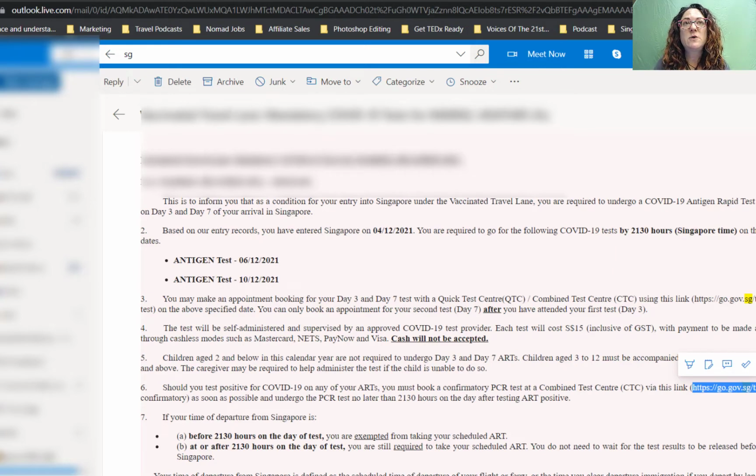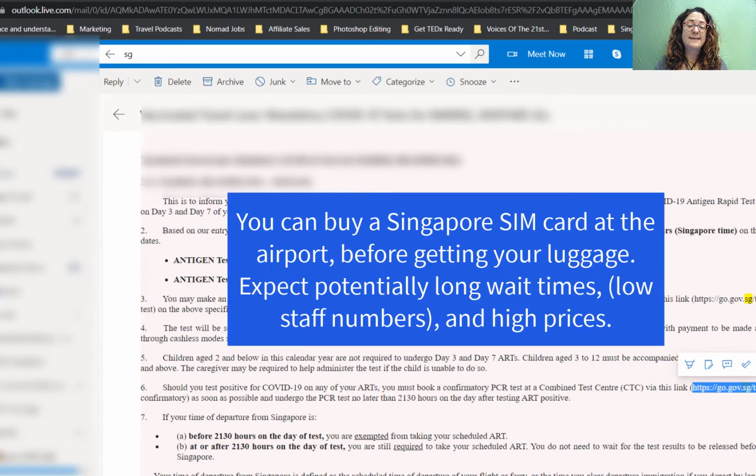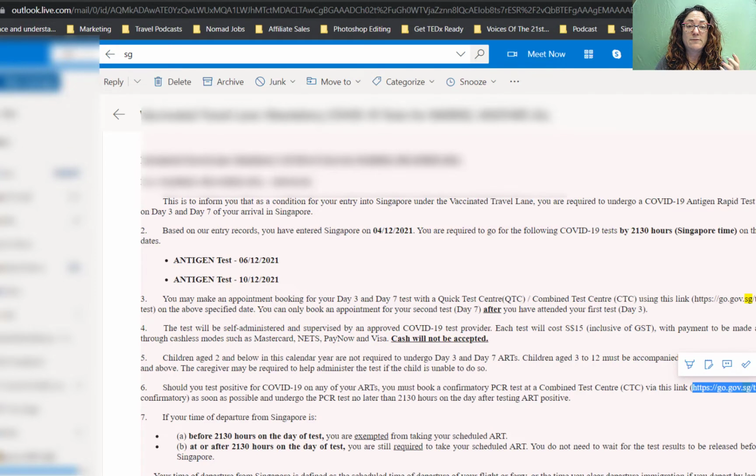Now, for those of you arriving at the airport and getting that first test, if you don't have a Singapore mobile number already, there is a stand where you can get your Singapore SIM card before going and getting your luggage.